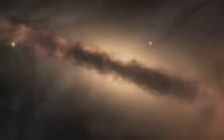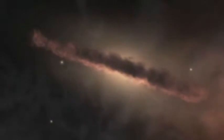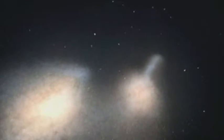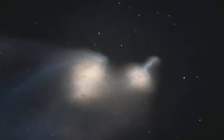They are about 330,000 light years across, nearly three times larger than our own galaxy. This is typical for galaxies at the center of massive clusters, which tend to be the largest galaxies in the universe.